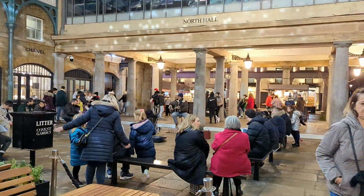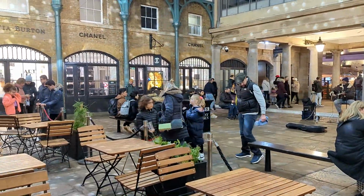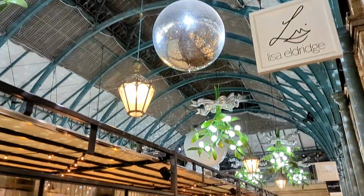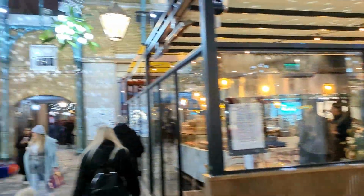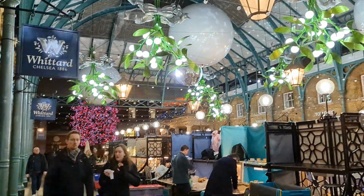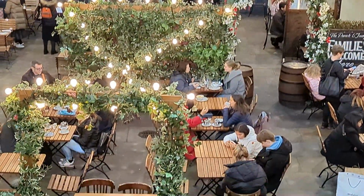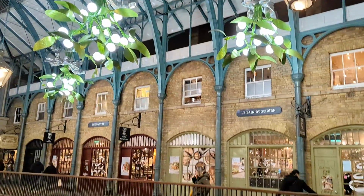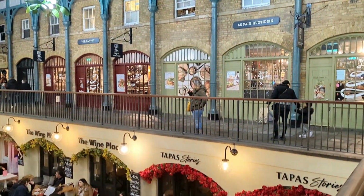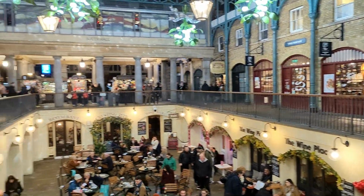Hope everyone's well. So, I'm still wandering around in beautiful Covent Garden. As far as I can see, the decoration looks so beautiful and sparkly. There is a lot of hustle and bustle. People are here for their weekend chillouts and entertainment as well. The restaurants and cafes are full. There is so much energy and vibrancy everywhere, really.